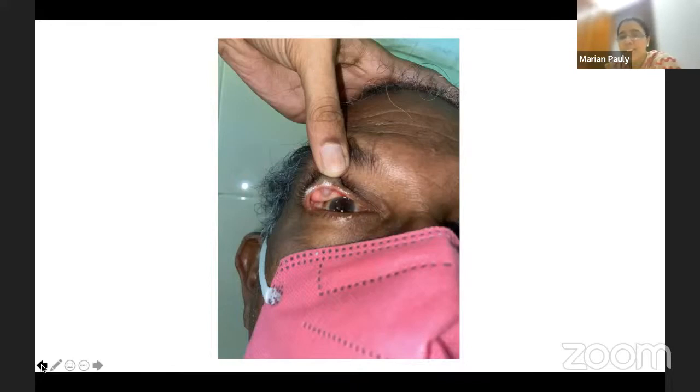Okay. Dr. Mallika, Dr. Dalia, anything you would like to add? Okay, is there any role for 5FU? No, ma'am. It's used for other malignant tumors. For sebaceous gland carcinoma, it's ideally mitomycin C.